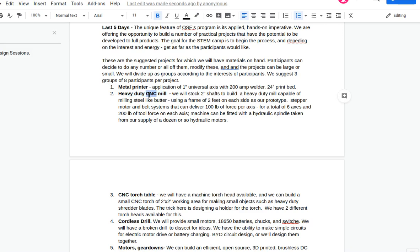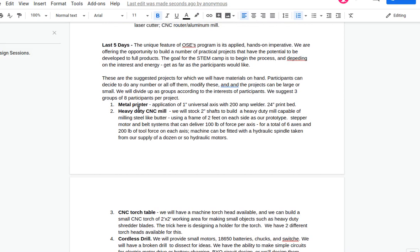Now, we will have frames. We can build the frames; we'll have materials for that. We'll teach basic welding and build this crazy thing. For example, if you do the full CNC mill, that will be six axes total. Pretty much everybody would have to get in on that if we wanted to do that, but we have 5 days to do it, so that's good. This will be the first time ever we do the huge version of the CNC mill that's actually getting ready for things like milling engine parts, just much bigger than we've ever done before.